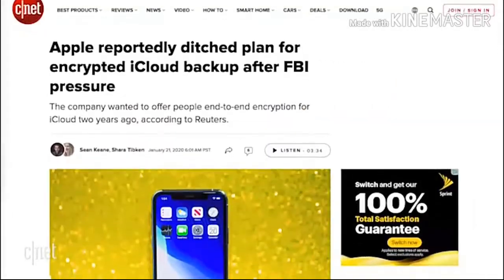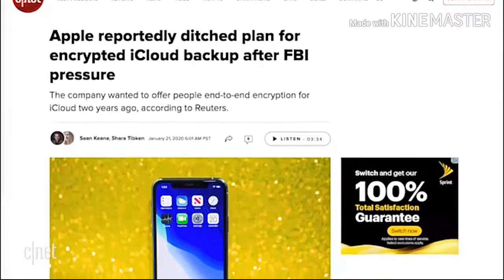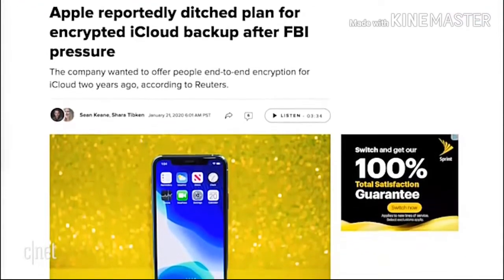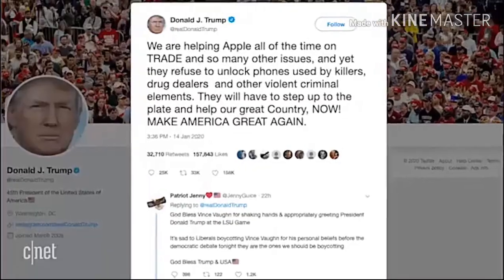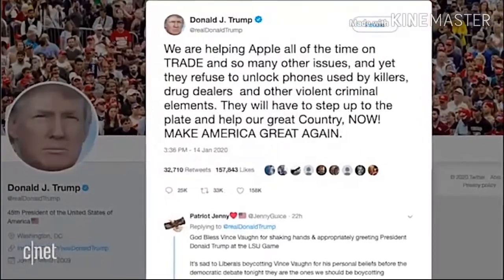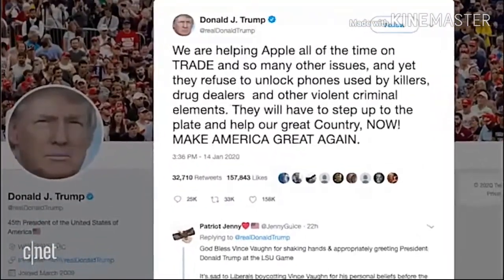Apple reportedly put the brakes on end-to-end encryption on iCloud about a year ago because of pressure from the FBI. This news comes just a week after President Trump tweeted saying that Apple should enable a backdoor to help law enforcement agencies access locked iPhones.